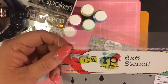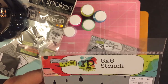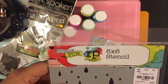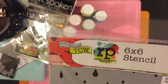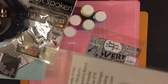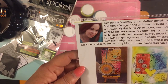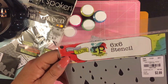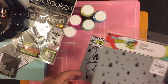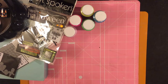Next is this one. Again, from the Crafters Workshop, TCW, made in the USA, 6x6 stencil by Rhonda Palazzari, $5.99, got it for $2.99. This is called, I don't even know, it's Raindrops. Cute. Sarah will look. Is this last but not least?